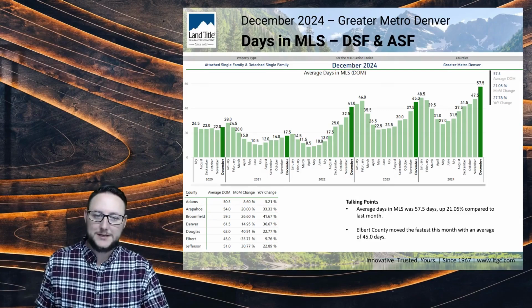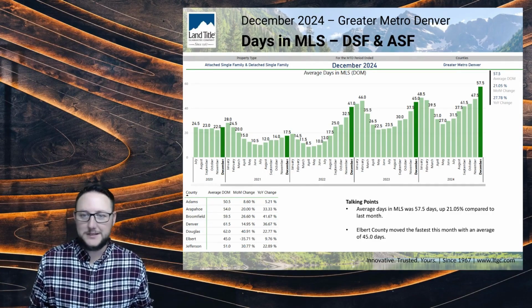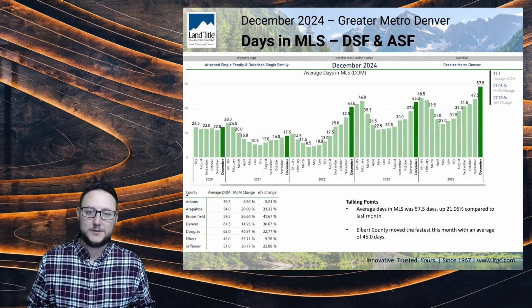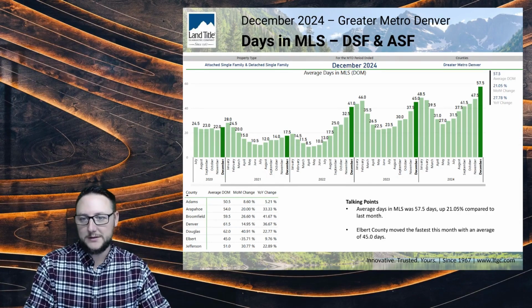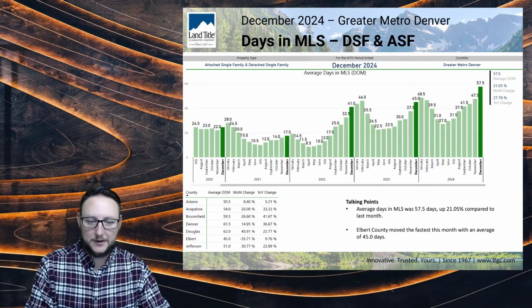We need to set proper expectations. But if you look historically back at it, these are 2017, 2018 numbers. They're really not that bad. Yes, we have more inventory, but we still have a low number of sellers and a low number of buyers transacting. So our pace of the market still is very, very good.